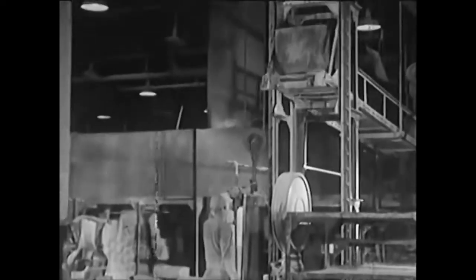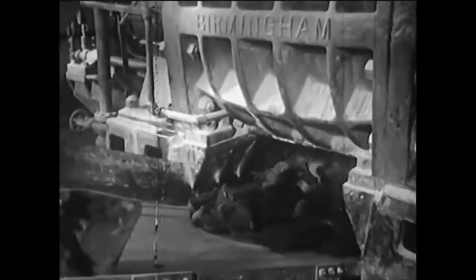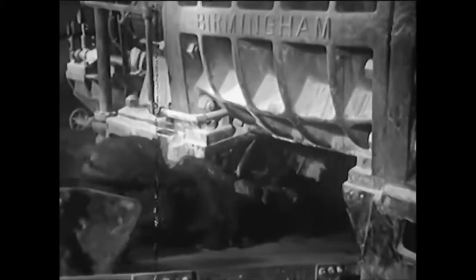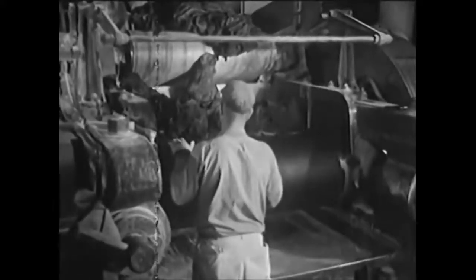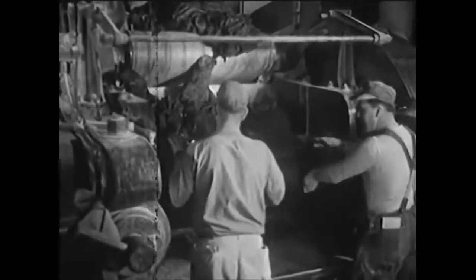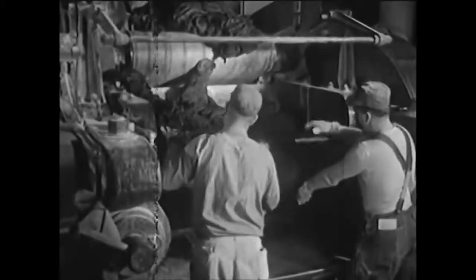These machines mix 800 pounds at a time, and then dump the batch to a conveyor belt which carries it to a series of large cylindrical rolls called mills for further mixing with additional compounds. These mills not only mix the rubber, but knead it as well, much as bread dough is kneaded before baking.